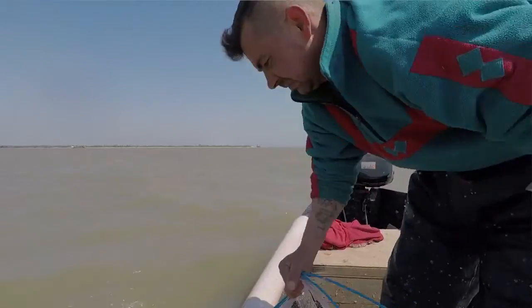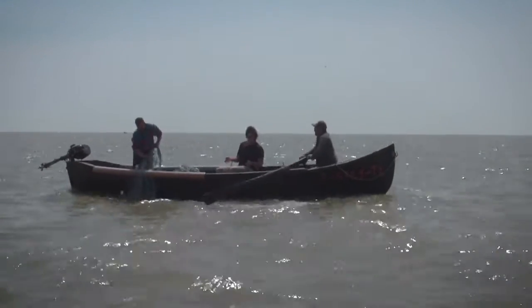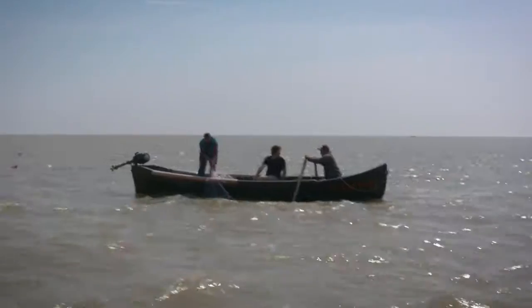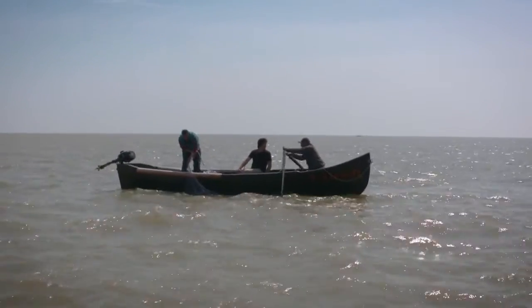How long are the nets? About 150 meters. Okay. This is a good catch. You expect more? This morning about 40 kg, now about 15, 20. Okay.